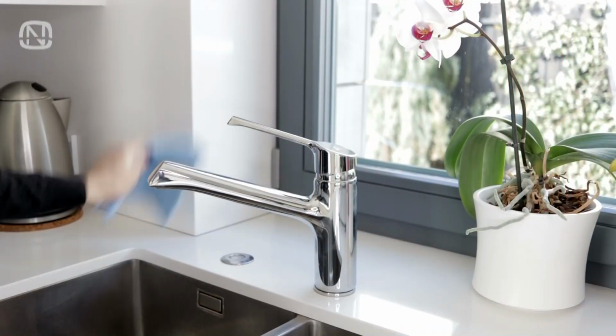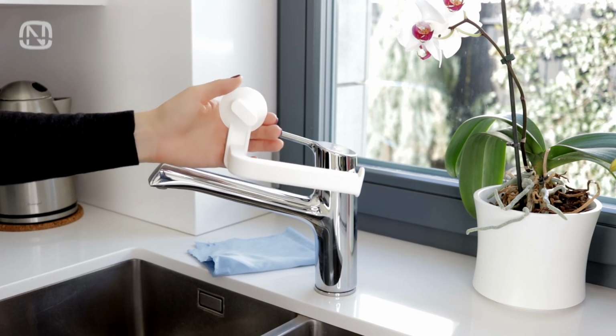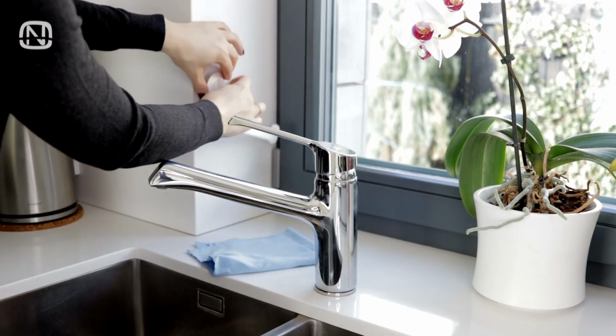A rug is an essential item in your kitchen. If you can't find the right place for it, try a similar to this wall-mounted toilet paper holder.